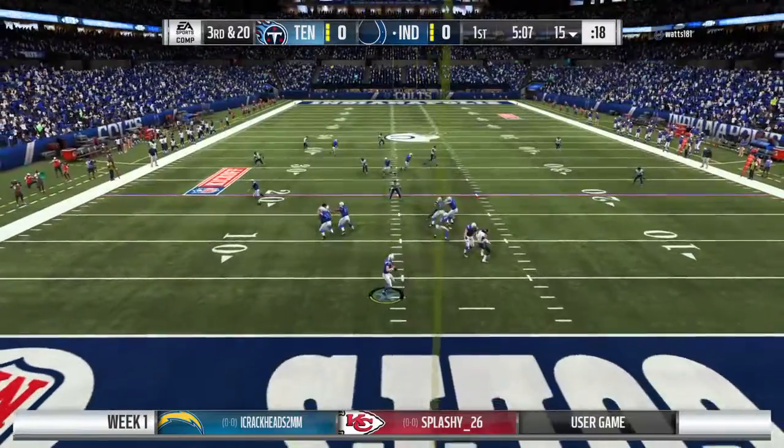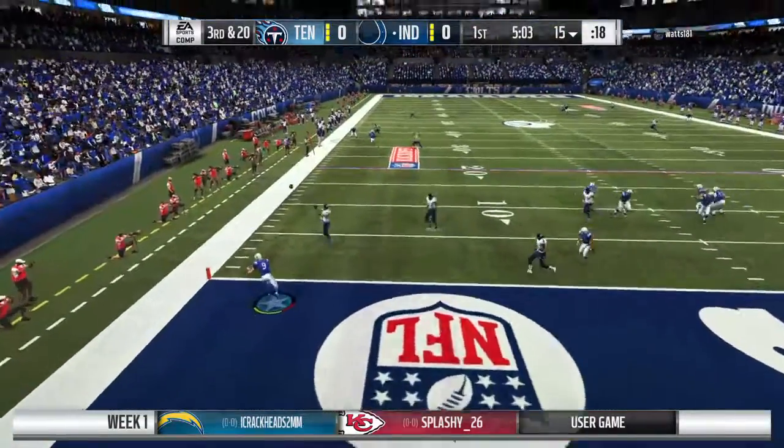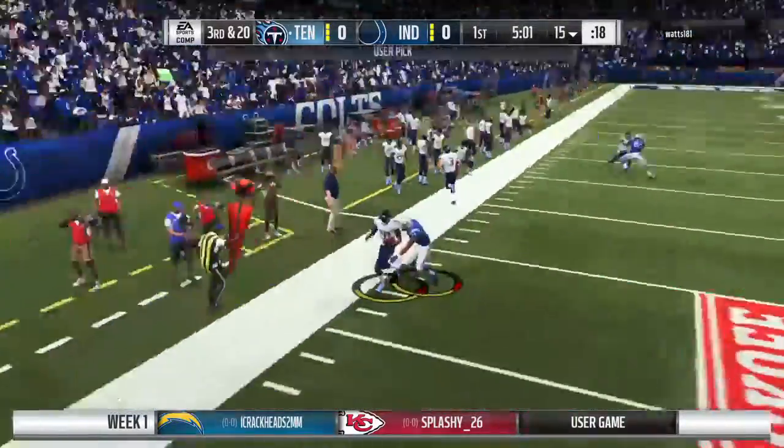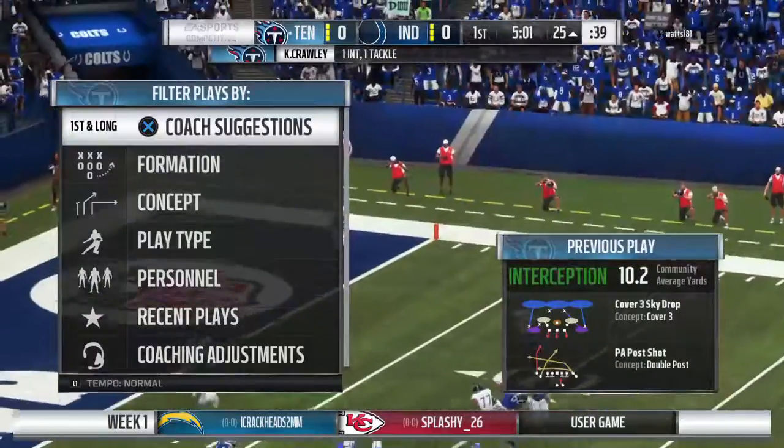They'll look to throw. Dancing to his left. Well, it floated on him, and it's intercepted. Picked off by Ken Crowley.